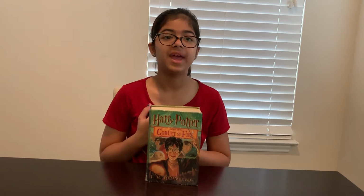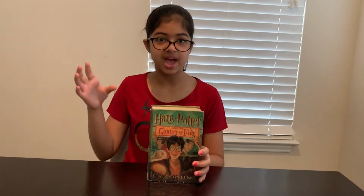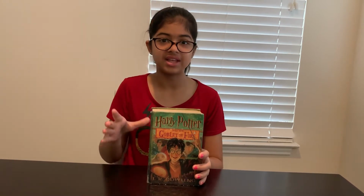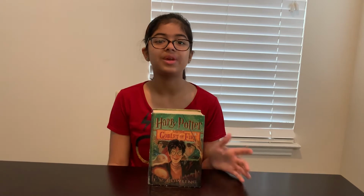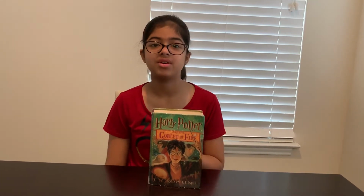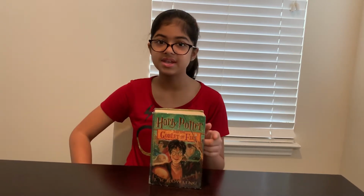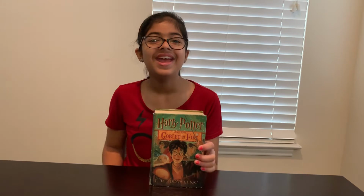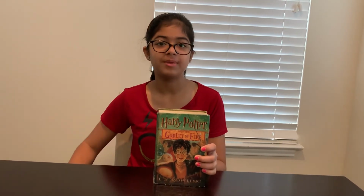And they have to pass 3 tasks, and whoever does the best in each task gets to win 1,000 galleons of prize money, and also their school gets an award. And so this happened after a really long time because of the many death tolls that happened before, so now they fixed it, or at least they think they did. And then after that, they start the tournament again.